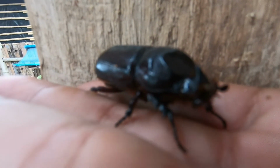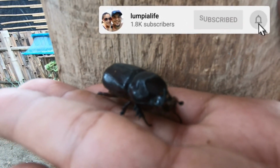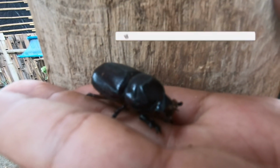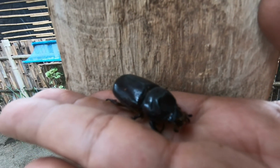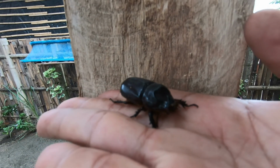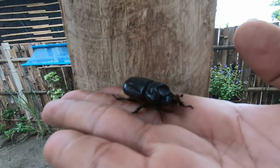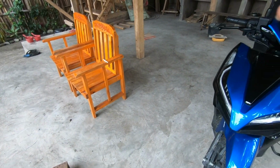This one's a male. He's got a horn on the top. Females don't have a horn. But it's called a Bakukang. And I always find them in the morning on their backs on the floor.